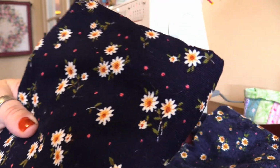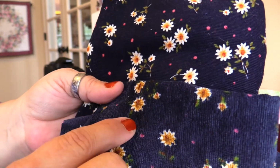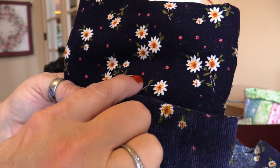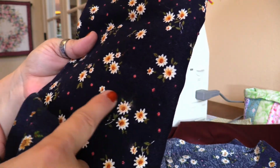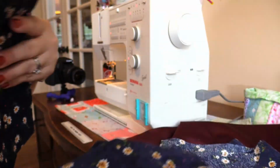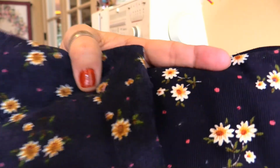Well, this clearly is not vintage. It is a reproduction of this. And if you look closely, you'll see it is exactly the same print. It has the little tiny dots, it has the daisies, and it has the background. Unfortunately, this was the one that Jessica fell in love with, and this was just too bright and clear. So here's the two side by side.